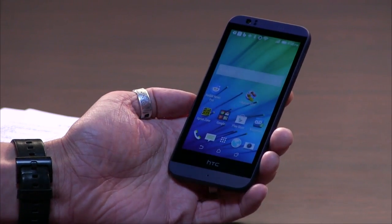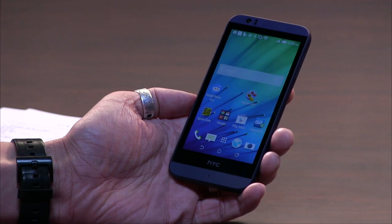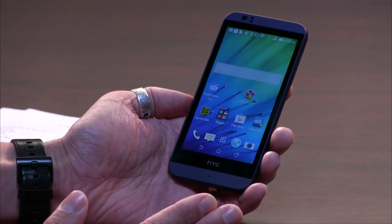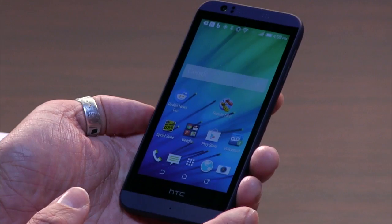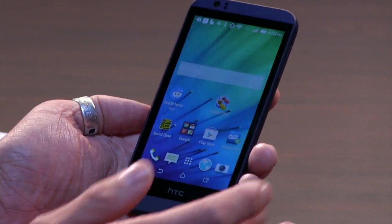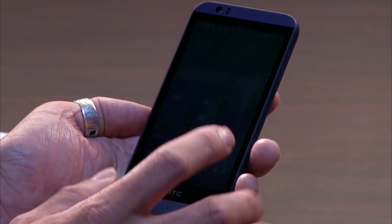So let's take a look at the specs here real quick. 4.7-inch display, 480 by 854. That's 208 pixels per inch, so it's pretty low. We'll get to that in a second. It's running a 1.2 gigahertz quad-core Snapdragon 400 processor with 1 gig of RAM. It also has 4 gigs of storage.